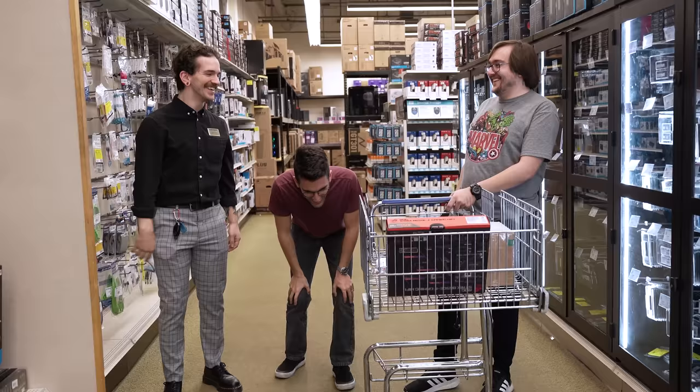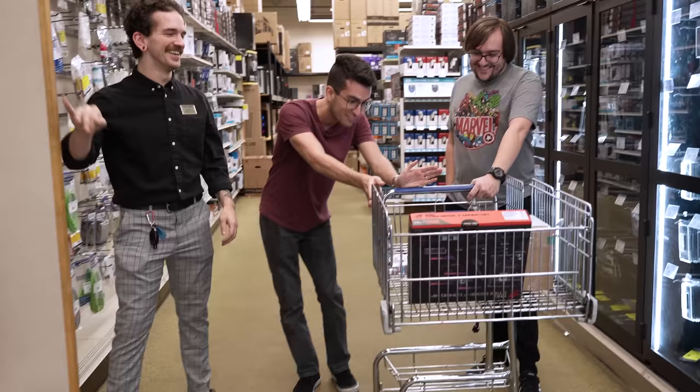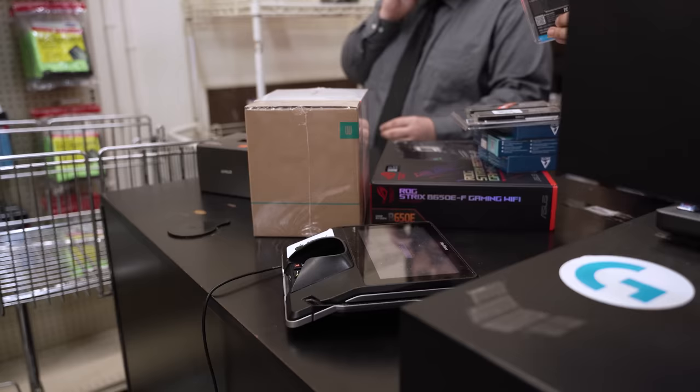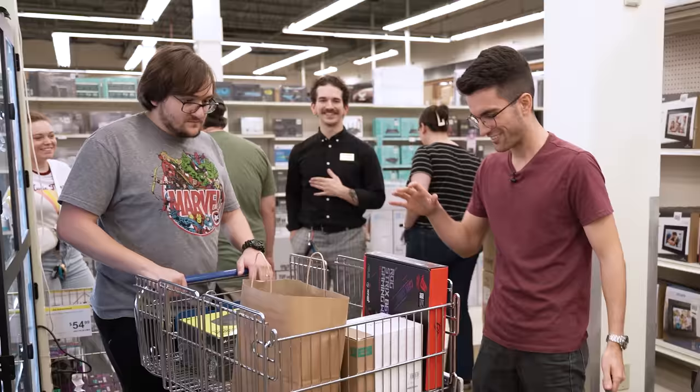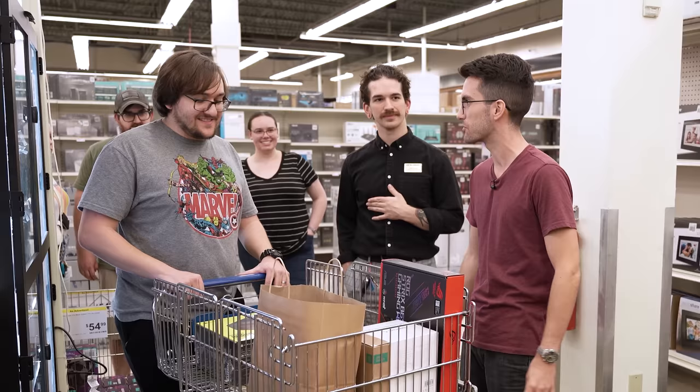Okay, so we've got our stack here of stuff, and now it's time to go check out. There it goes, all being scanned in. A lot of boring math later. Right, okay, so now it's time to unbox everything we just bought and start loading it up into the new rig. You're basically building a whole new system at this point, crazy. So it's going to be a totally, totally new rig.